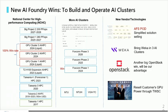What we have already done in the past few years, taking the NCHC in Taiwan since 2017, 2018, is that we have won lots of projects. Especially in 2024, we won three consecutive HPC projects in Taiwan. But not just in Taiwan, we have more and more AI clusters worldwide. For example, we have Foxconn, Singapore, and other Middle East and Asia projects as well. So our HPC projects go beyond the Taiwan region.